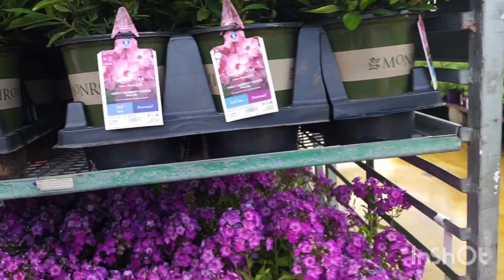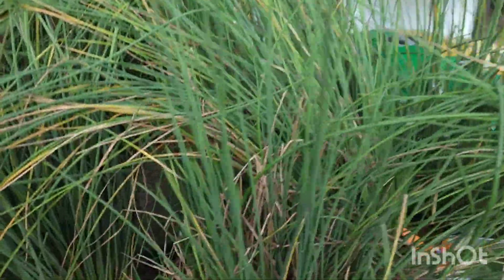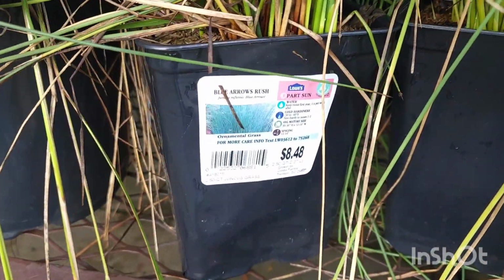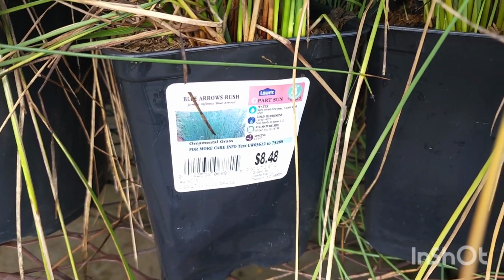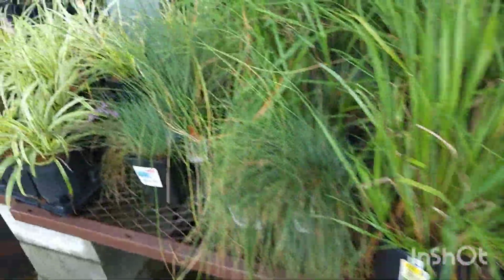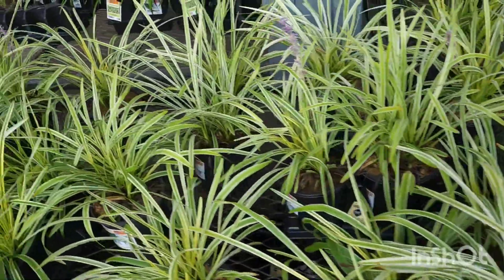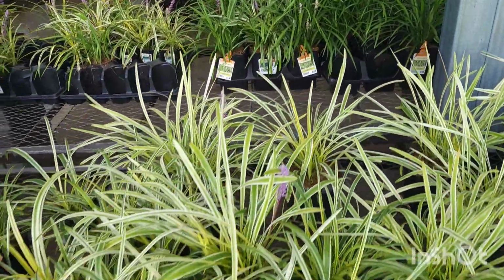They are gorgeous. I've shown you these guys before, but just in case you're looking for grasses or rush, these are Blue Arrows Rush. This is an ornamental grass for $8.48. It's a part sun plant that is non-hardy from zones 1 to 2. And then of course I have a lot of these Liriope. They're variegated ones. These are a beauty. You've seen those before. And then they have the non-variegated ones over there too. And again, Lowe's, $7.98.